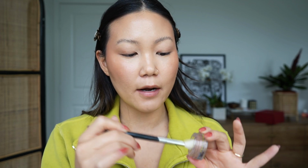I don't have a ton of new eyeshadows in rotation right now. It's been very cheek focused this month, not so much eye focused. I do have a couple of eye things, but not eyeshadows.